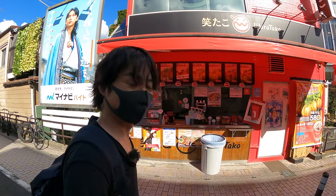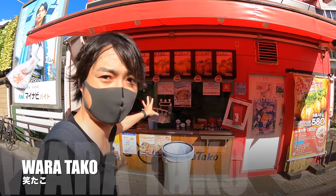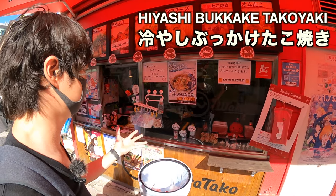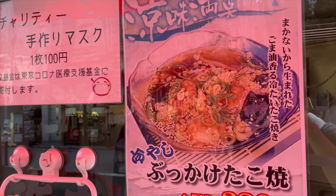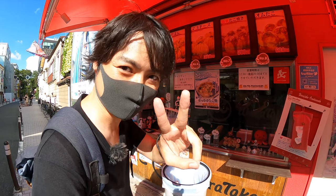Oh, look at this takoyaki restaurant. I thought it's a regular takoyaki restaurant, but I found something that I have never tried. Huh, interesting. It's hiyashi bukkake takoyaki. Well, takoyaki, but it's cold. Mixed with sesame oil? It sounds good though. I've never tried that, so why not? Let's try this one for the second food.